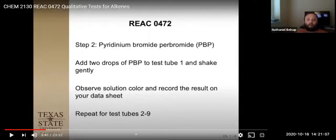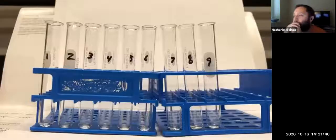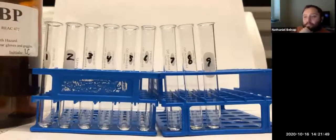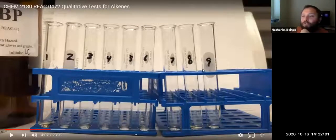And so you would compare that to your unreacted PVP, and you would see, okay, is this a saturated or unsaturated compound? Is it able to react or is it not able to react? And so as it's being added, you're going to write down, okay, is this still yellow, slightly yellow, or colorless? So let's go through. And also make sure that you are recording the number of drops as well.